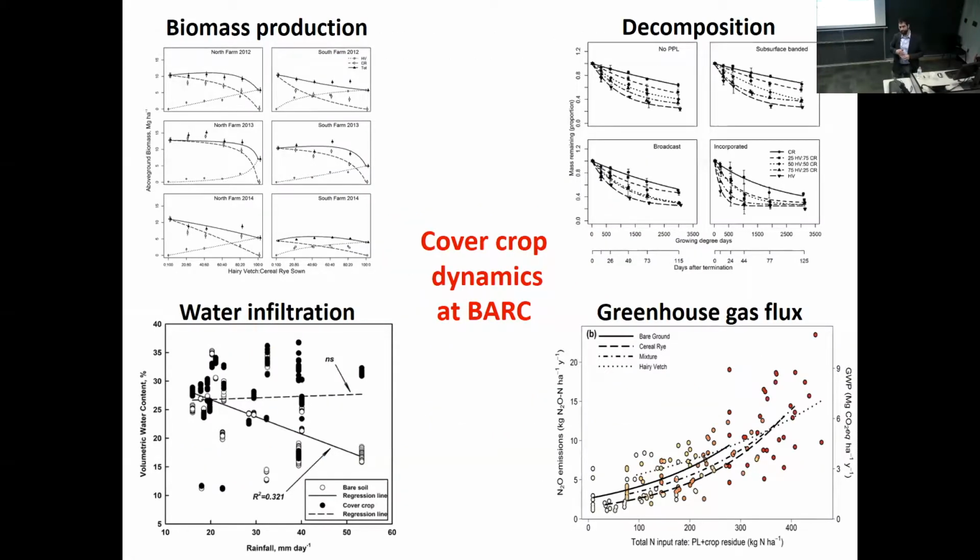Now, let's take a transition, and I don't want you to focus on all of these different data and the results in these data. I want you to focus on the kind of research that we do, right? This is a place-based study. This is a couple of years of research at Beltsville that I did, and a couple projects where we developed response surface analysis around how cover crop mixtures and monocultures affect biomass production, decomposition and nitrogen release, water infiltration and storage, and greenhouse gas flux. And so these are interesting, and this provides a lot of value about how management comes together to affect service at a given space at a given time.